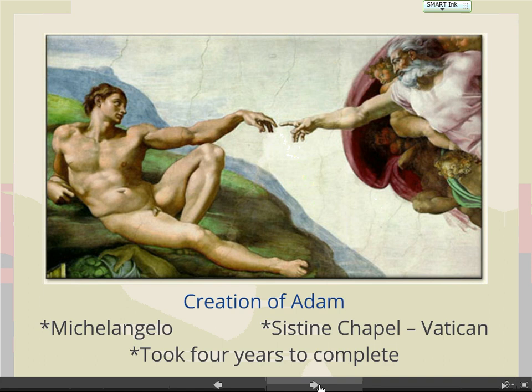The Sistine Chapel is over this way, just out of our view of this shot. This is a fantastic plaza area here where people gather. And if you've seen any movies, you've seen this.